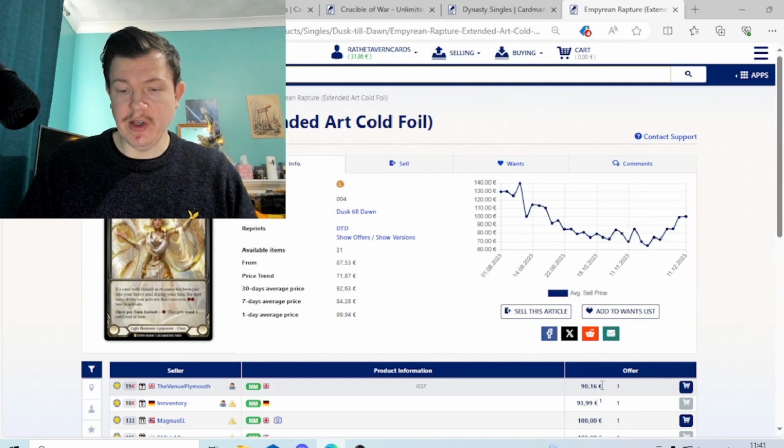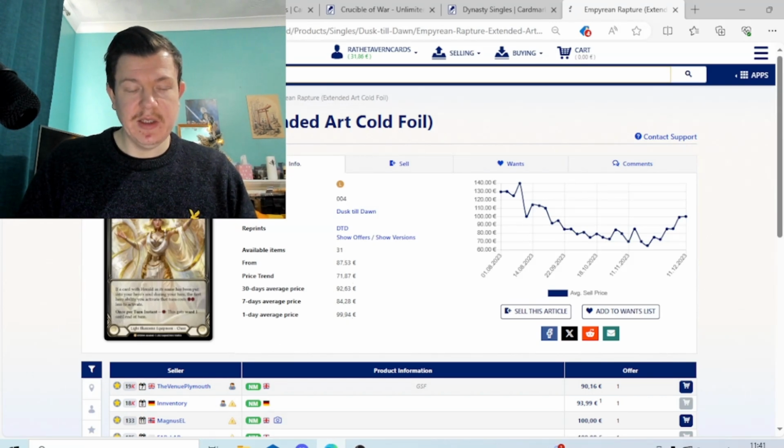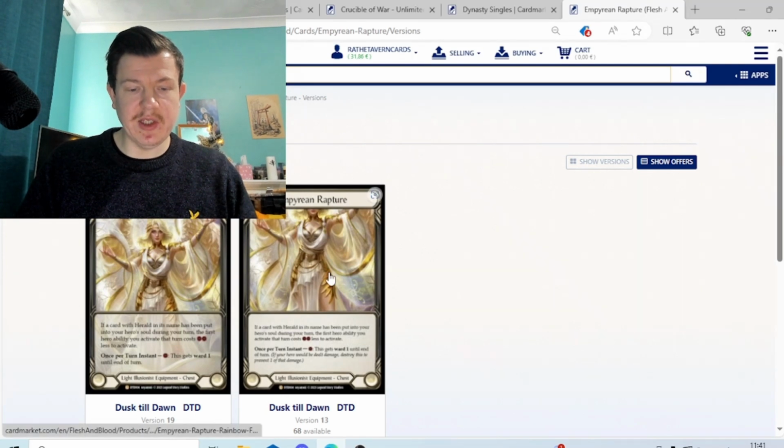So the cheapest on here is €90. Price trend 71, but one day average 99. So again, these kind of cards, people are starting to spec now.